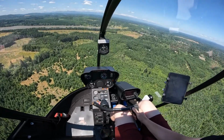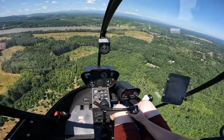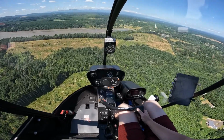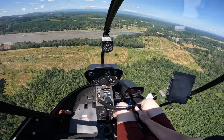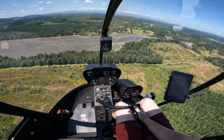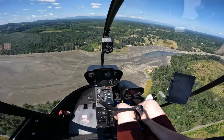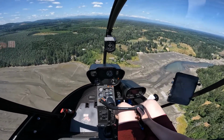Sanderson traffic, Sierra 0 Kilo Sierra. Left base to final, 2-3. Sanderson 424 Sierra Whiskey, clear runway. Auburn traffic, Sky 79 Delta, final 34, full stop Auburn. Auburn, 2 November Delta, turning base, 34.